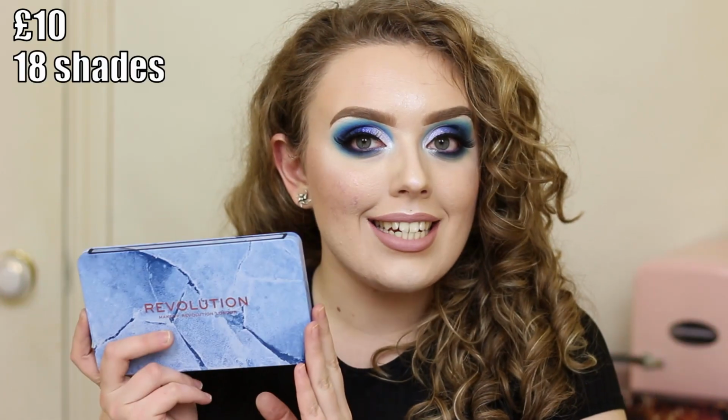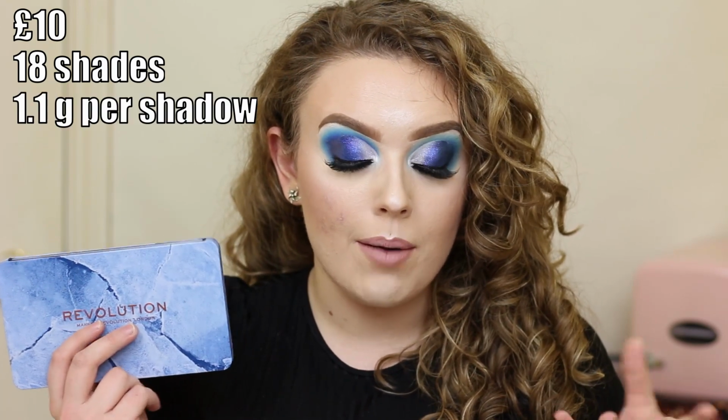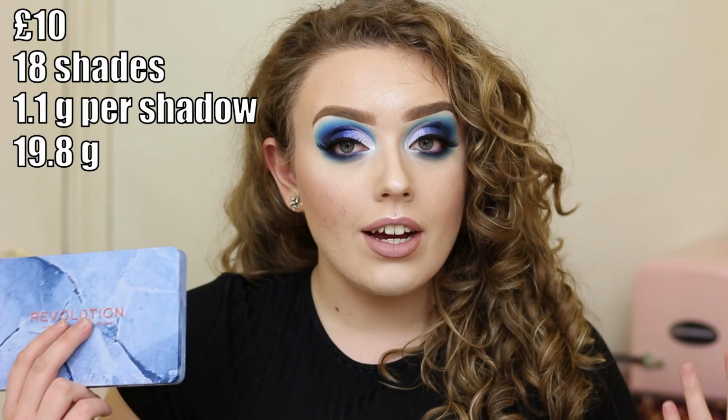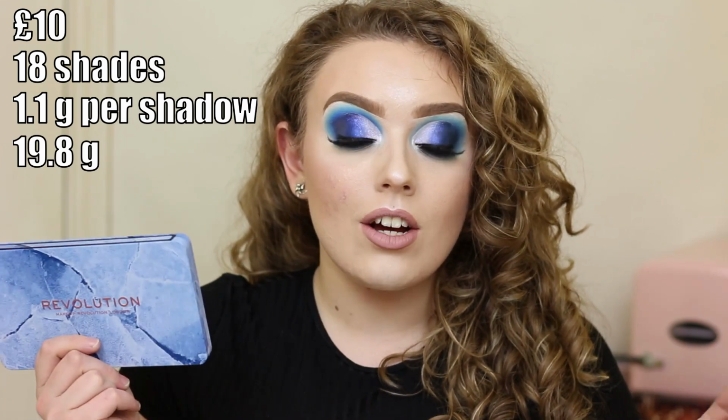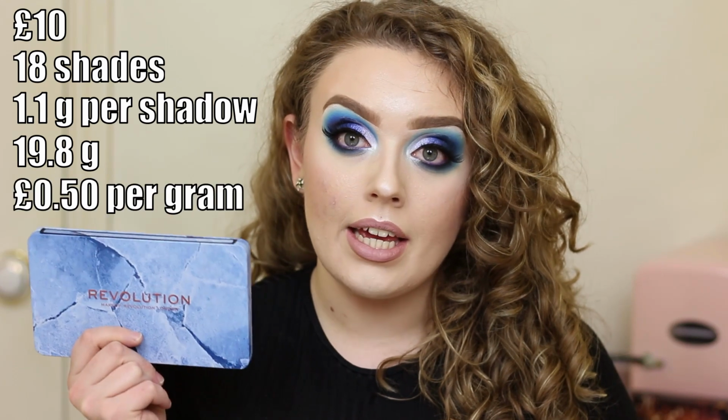In terms of the details, this one costs £10, same as the other palettes in the range. You are getting 18 shades and each eyeshadow weighs 1.1 gram. So in total you have got 19.8 grams of shadow in this palette, and that comes in at a cost per gram of 50p per gram.